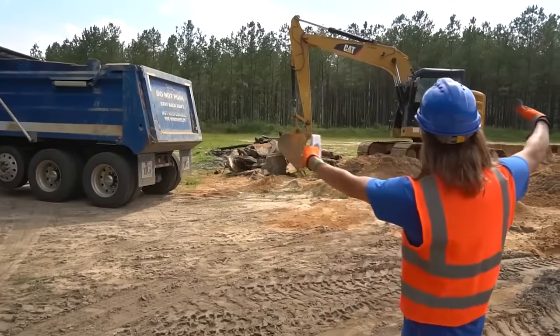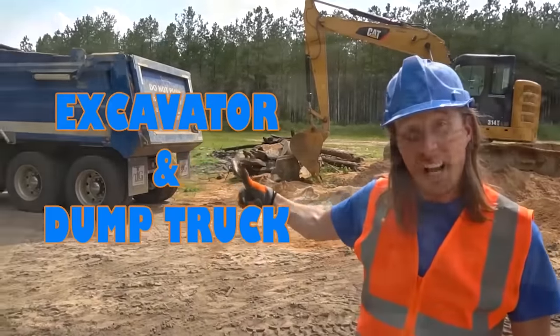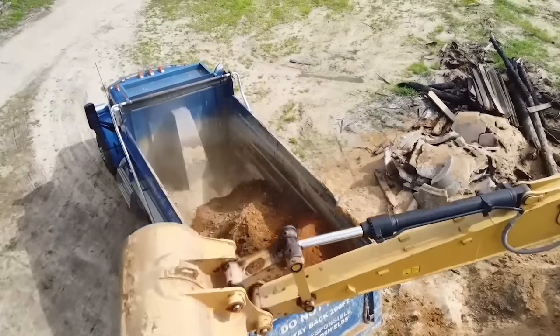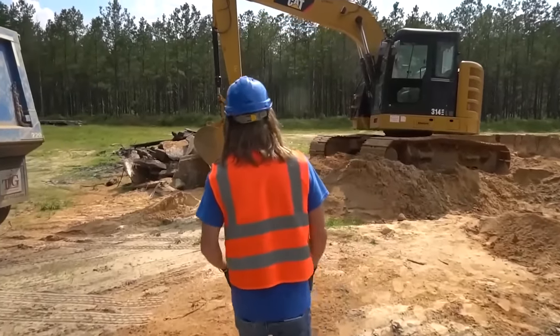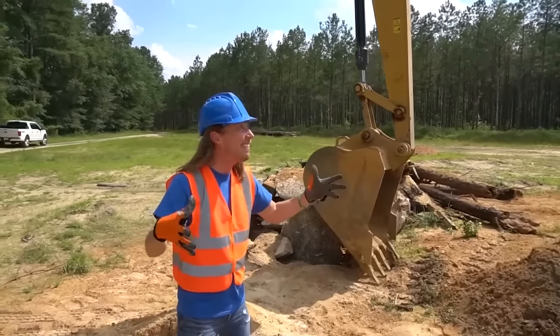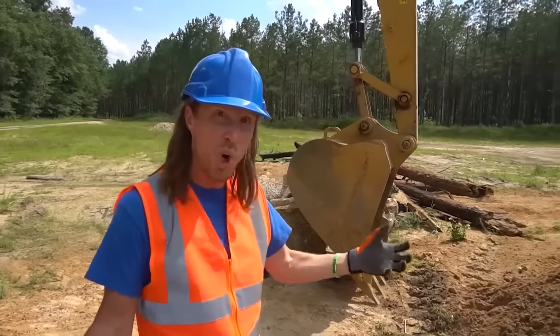And we get to use, what? Look at all of this. We get to use an excavator and a dump truck. How awesome and amazing is that? Well, let's start out with the excavator. Isn't this thing cool? Come on. Look at us, we gotta find out how this thing works. Have you ever wondered how one of these things work? Isn't it so cool, man?